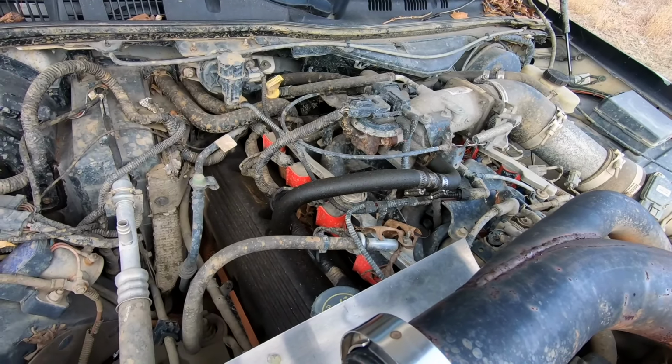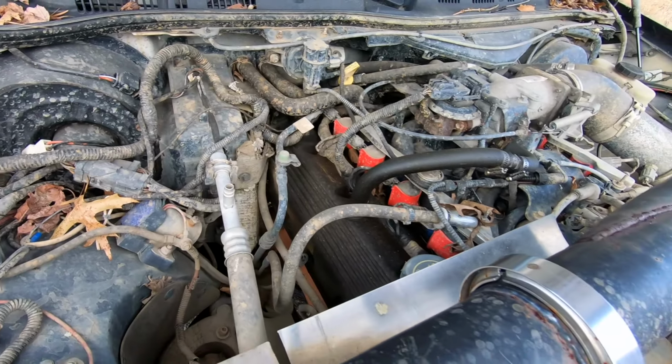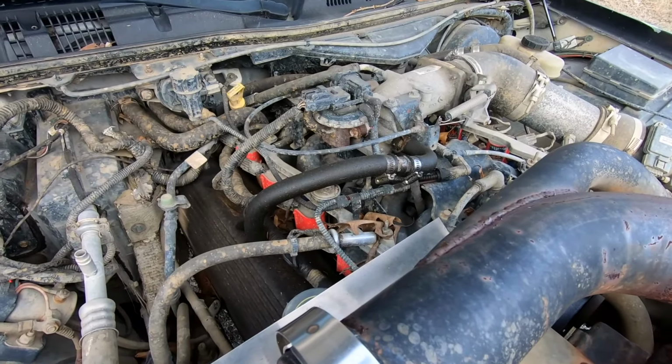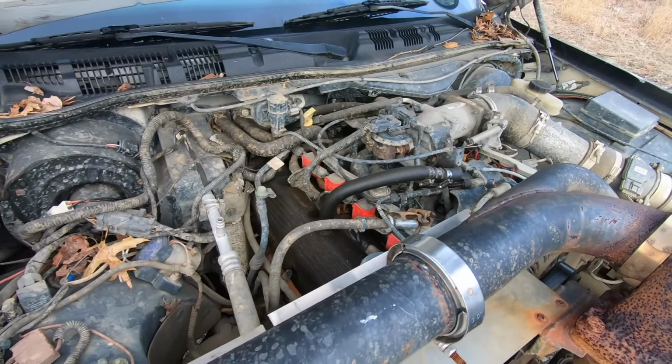Okay. So I see you have upgraded coils. Yeah, those are just cheap. Another cheap performance, supposedly, coils off Amazon, because I had one die on me last year, so I just replaced them all with the whole set. They're the Amazon brand. And so far they've been all right.